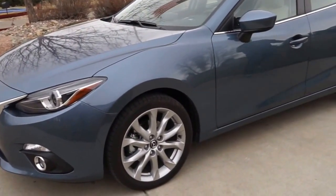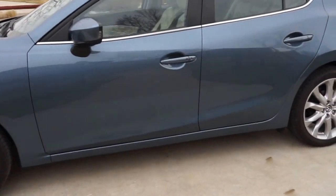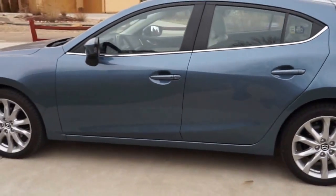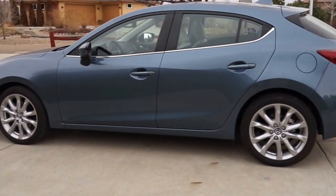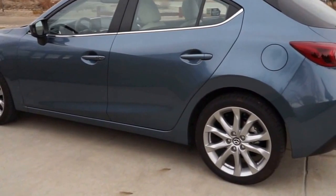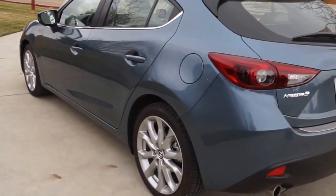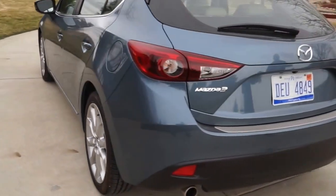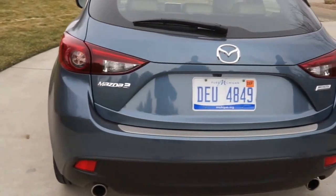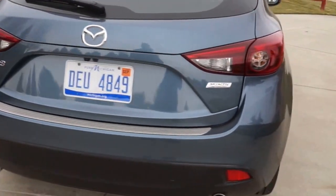As we go along the side here, you can see the look and the shape of this car. It looks beautiful. I've gotten several comments on it saying, wow, what a great looking car. And for a hatchback, I'll be honest, I haven't been a huge fan of them in the past. I'm getting more accustomed to them, and I like them a lot more. Especially in this car, you get more cargo room with the back hatch, which we'll show you in a little bit, than you do with a typical sedan model. So that's definitely a positive.